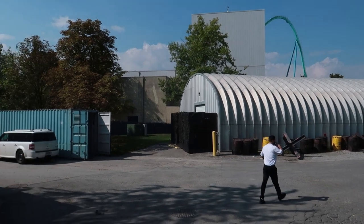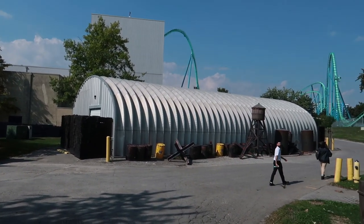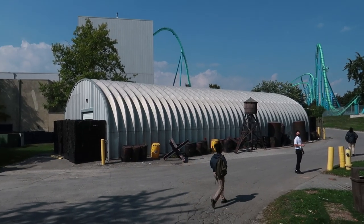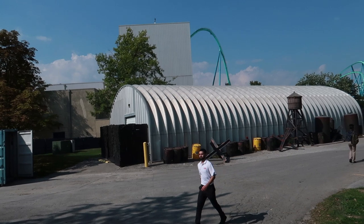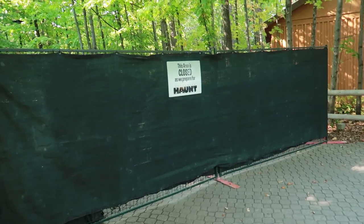But here is Code Red. So Code Red is one of their oldest mazes. It's transformed into, I think, surviving a zombie apocalypse or military style. It's still pretty far along in construction, and everything's changed. We have a little inside look, obviously, with it opening on Friday. But it's definitely a really cool maze.